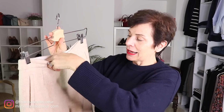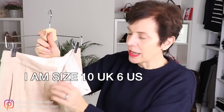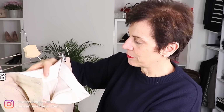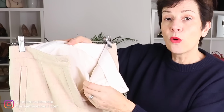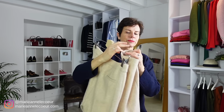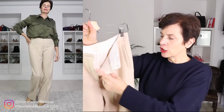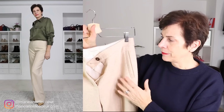So let's have a look on the inside. So the size here is 38. Again, this is my size. I am a size 10 UK and size 6 US, so I use 38 for the trousers. And it is all lined. This is cotton lining all the way down to the ankles. So that will keep you really warm. You have the cotton lining and you have the wool. So this makes it a very expensive looking piece.